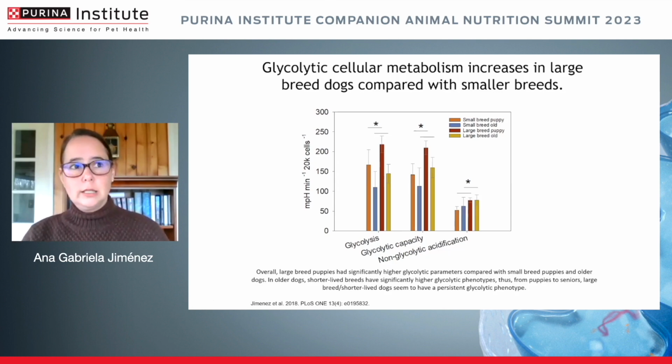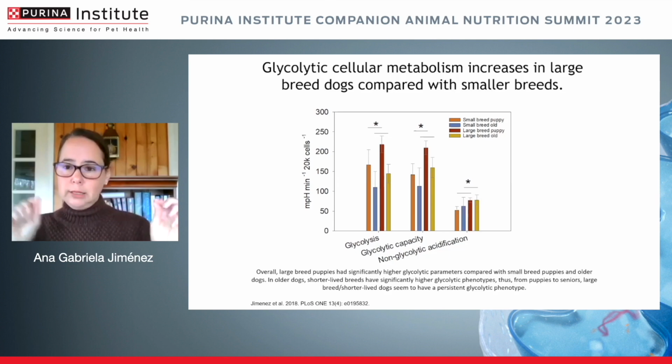So why is this? This is interesting to us, but it's not good news for large breed dogs. Why is that? An increase in glycolysis can mean two things. It can mean an increase in lactate formation, or it can be an increase in glucose oxidation. The increase in lactate formation is actually really, really bad news. That's called the Warburg effect, and it's a process that is linked to tumorigenesis. So it's a process that's linked to cancer formation.